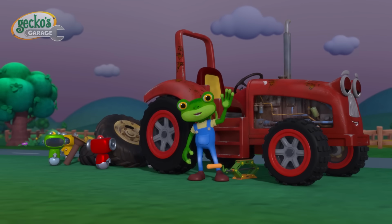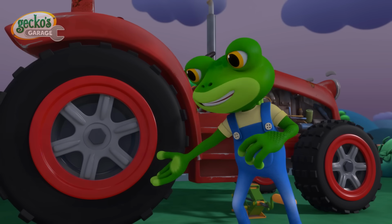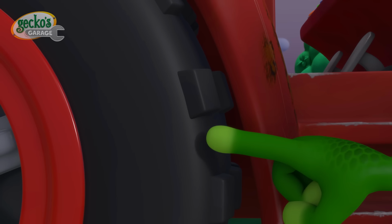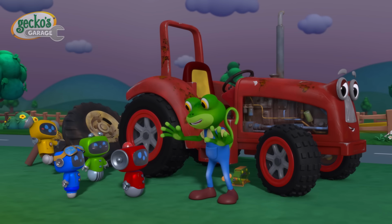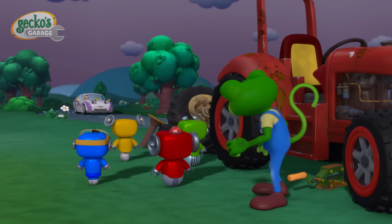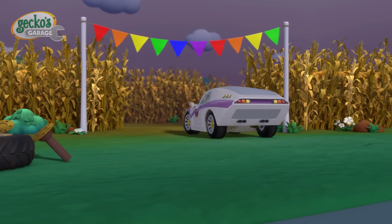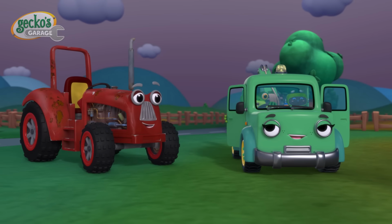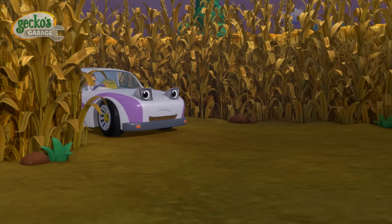Hello, everyone. We've replaced Trevor's old wheels with a new set. His back tires are huge, with deep tread to help grip in the mud. And as a thank you, Trevor's made us a corn maze to play in. Hop it, Frog! I'm going first! Good luck, Mr. Weasel! Don't get lost! Go, go, Tilly Tow Truck! Let's find our way through the maze.